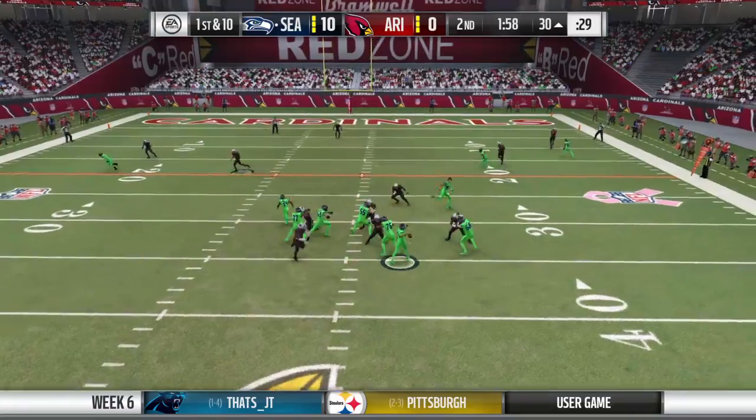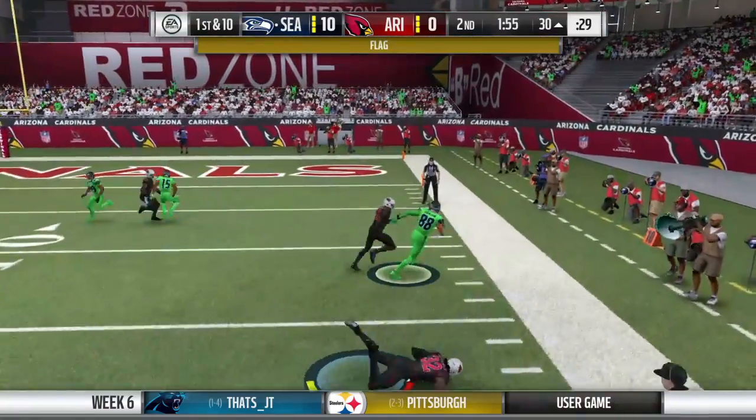They'll throw on first down with Wilson. It's caught outright by Graham.